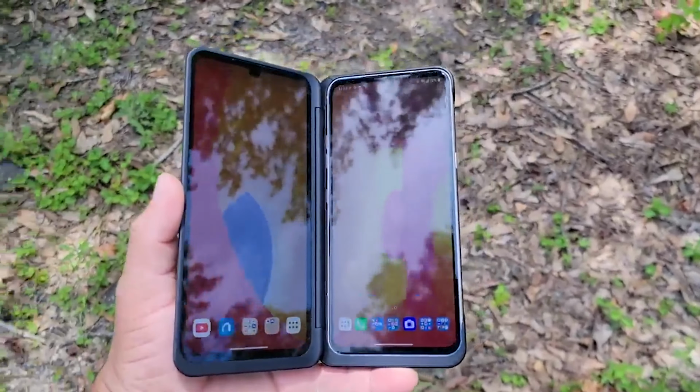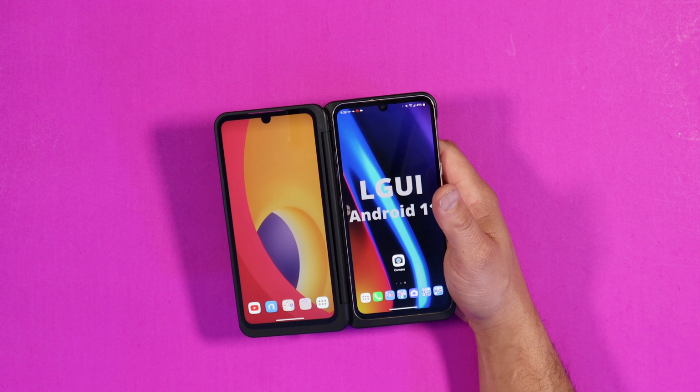I love it because I love the LG V60. And you know what? Not only that, but I love the dual display because it brings a different element to this device. And I mean, wow. Now you can take multitasking to the next level if you got the dual display.